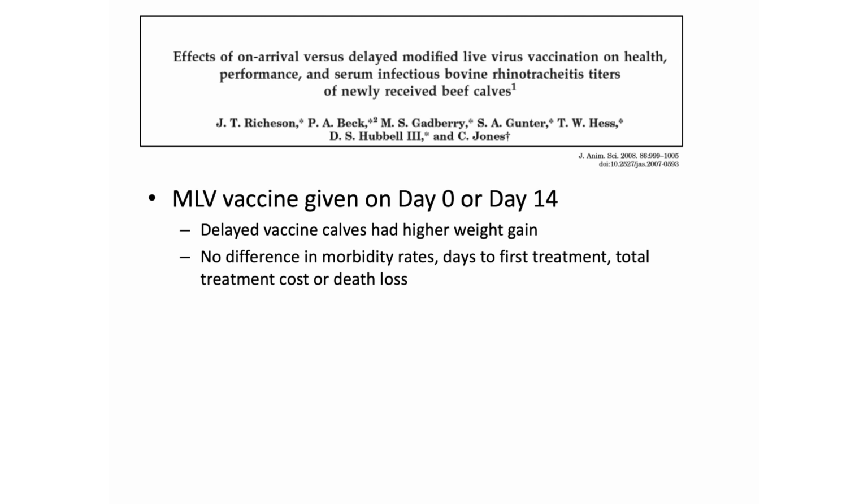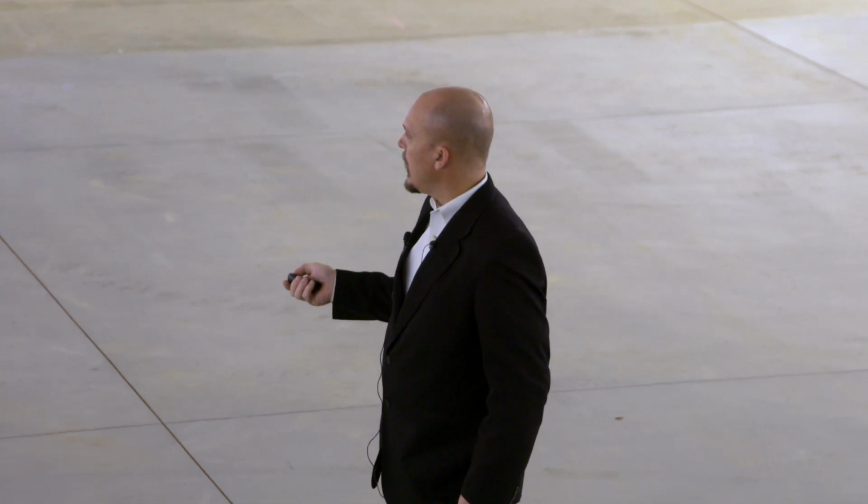There was no difference in sickness rate, days to first treatment, total treatment cost, or death loss. So these values were numerically greater for the day 14 vaccines, but they weren't different enough to reach what we call statistical significance. So that result might have just been from chance. But the important part of that, I think, is that they didn't lose anything. They gained additional weight by waiting, and they didn't lose anything in terms of health response by waiting 14 days to vaccinate those calves.